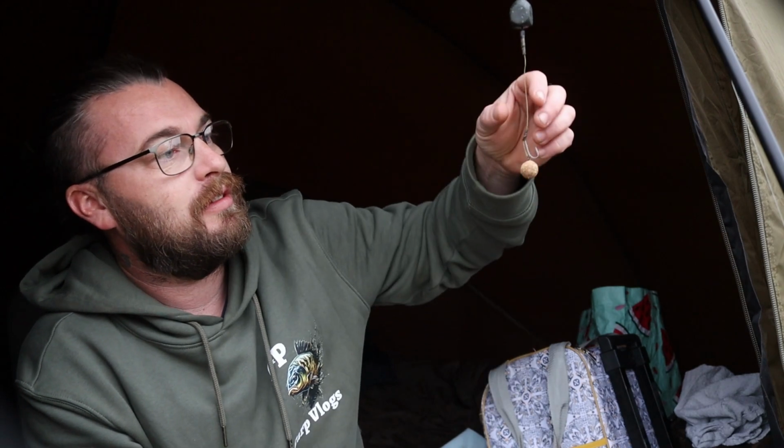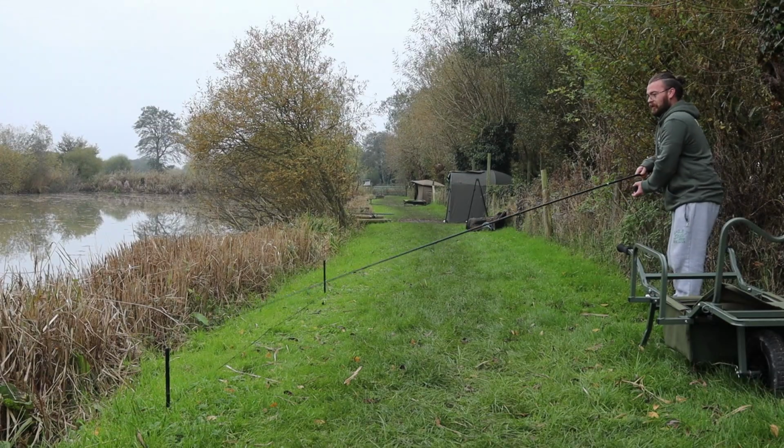I'm just going with a different rig setup. So I've got a D-rig set up on a long shank X, inline running lead, where I normally use a lead clip. Got the krill active wafters on from Upbaits, and match the hatch with my loose feed. So got the krill, got the sweet corn and pellet with some cloudy krill glug to go over it. So right, I'm going to get this rod set out.